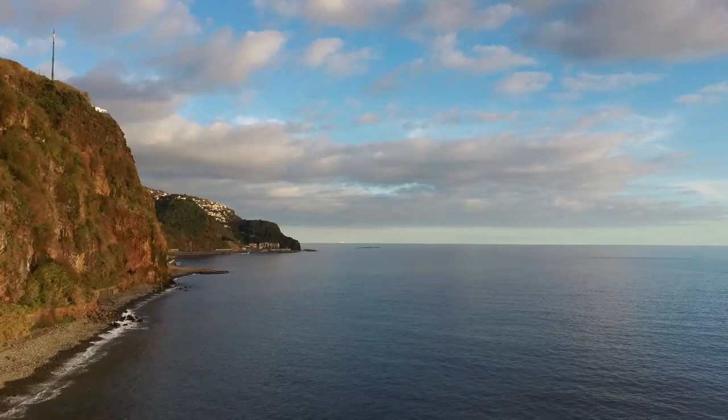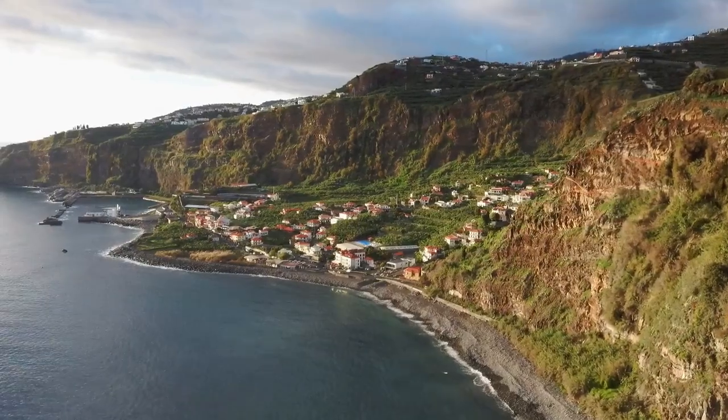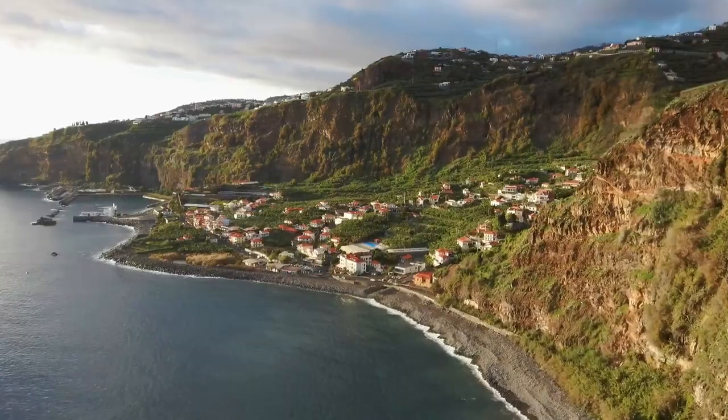Since these volcanic cliffs are so close to the sea, sometimes you'll be able to find a piece of land that fell into the ocean and created a small platform at the toe of this cliff. And sometimes, if this rocky platform was big enough, the islanders would go there and make agriculture.